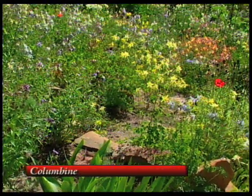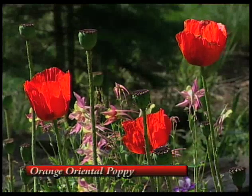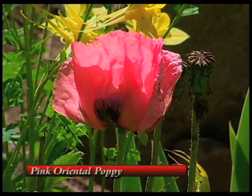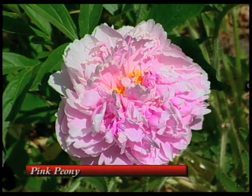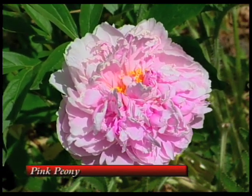Yes, there's some Oriental poppies. They're doing very well. They're about finished though now, aren't they? Right. I have the orange ones, and then there's a pretty pink one down there. Only one blossom's left of that one. And a beautiful peony over here that's also pink. Right. And it's just about finished too. But there's one beautiful one left.